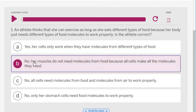There's nothing in here about also getting molecules from air, so we know that that can't be right. The next one says, no, her muscles do not need molecules from food because all cells make all the molecules they need. And that goes directly against key concept 1 that says we need to have stuff from outside of our body to function. Our cells don't make food. We're not plants. We have to eat other things to get the molecules that we need.